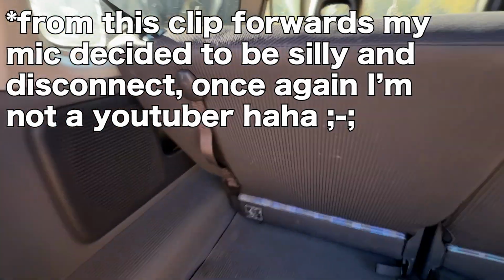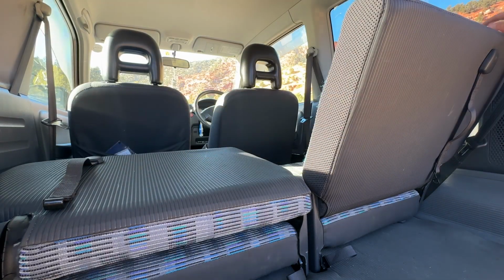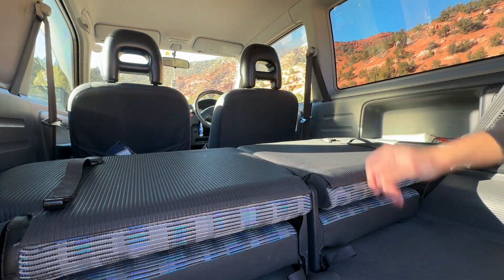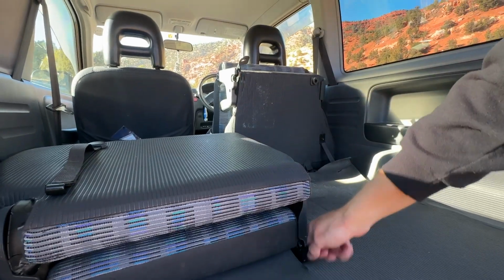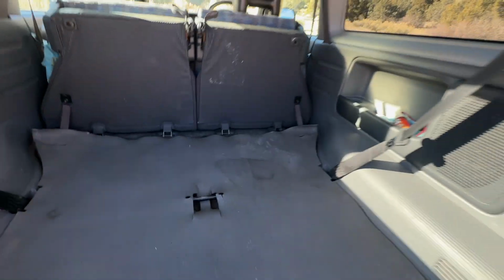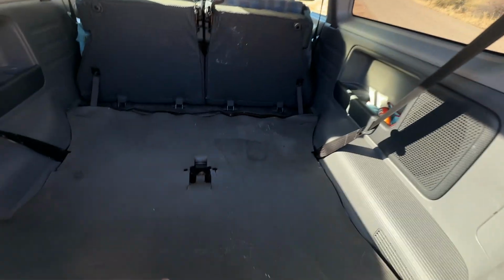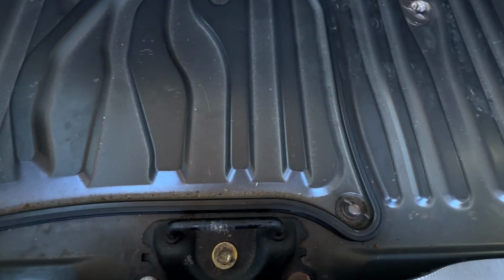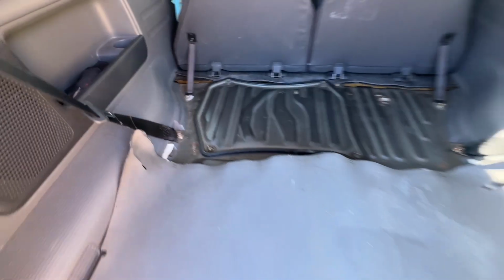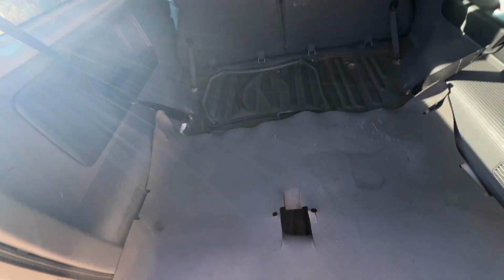All right, so now we're going to learn how to access the engine in this car. What you're going to do is fold down these two back seats. And just like I showed you earlier, you'll grab this little lever and that will pull it up. And now you have all of this room in the back, and you can remove this huge cover. And then you have your engine access panel. There are four wing nuts, one on each corner. And I'm not going to open them because it takes like a minute, and that's too long for me right now.